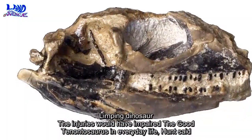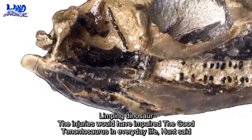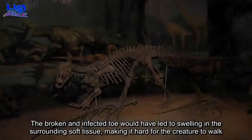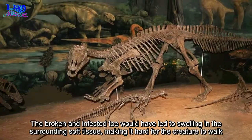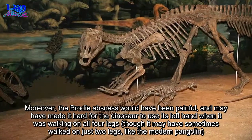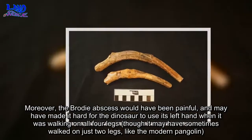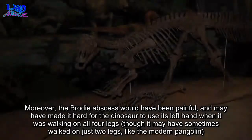Limping dinosaur: the injuries would have impaired the Good Tenontosaurus in everyday life, Hunt said. The broken and infected toe would have led to swelling in the surrounding soft tissue, making it hard for the creature to walk. Moreover, the Brodie abscess would have been painful and may have made it hard for the dinosaur to use its left hand when it was walking on all 4 legs, though it may have sometimes walked on just 2 legs, like the modern pangolin.